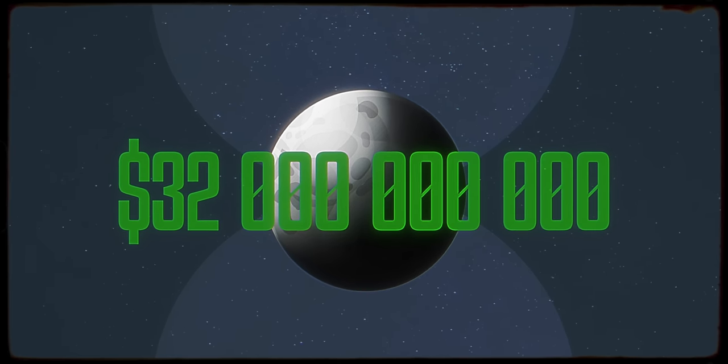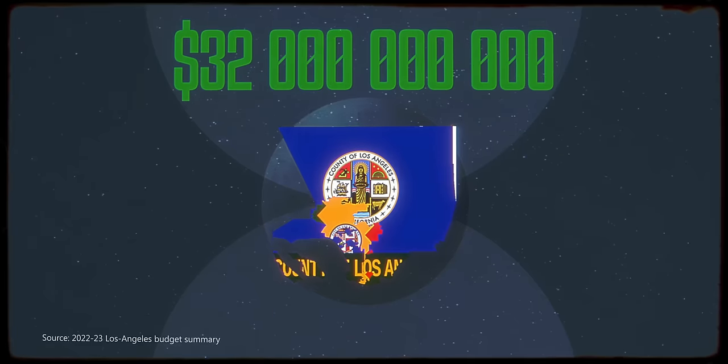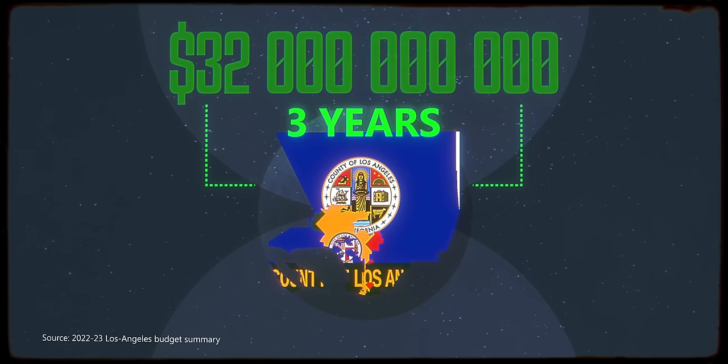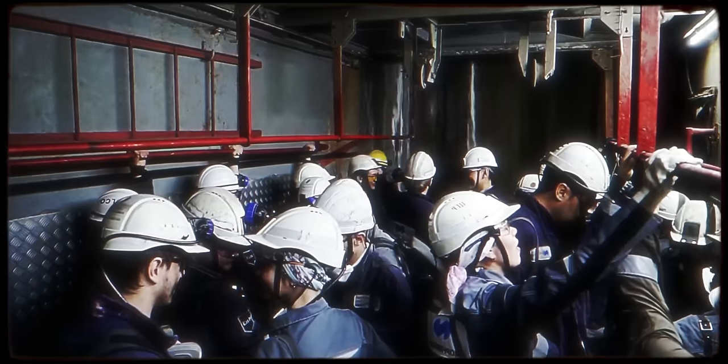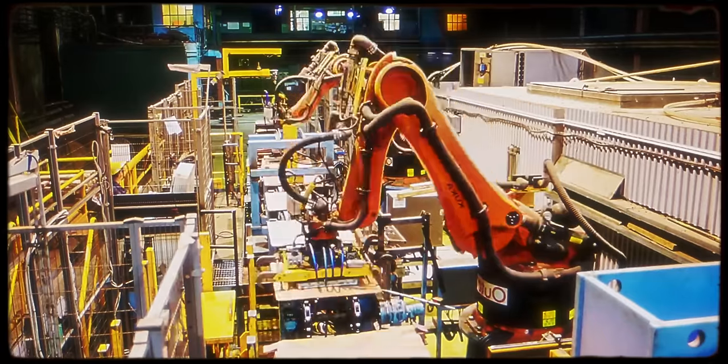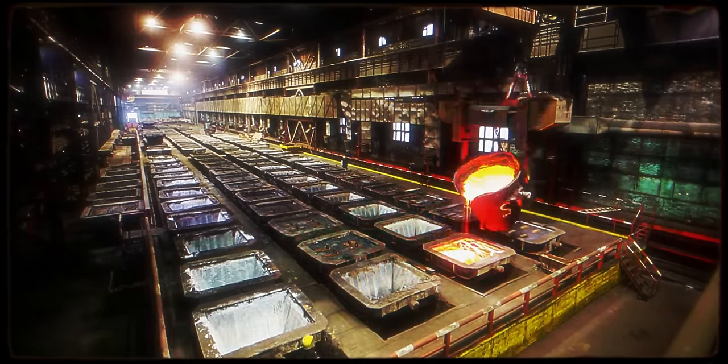It's an insane amount of money that could feed luxurious Los Angeles for 3 years straight. Such money covers all costs of the mining companies, pays tens of thousands of people for their work, which further affects the economy of a certain country and worldwide as well.